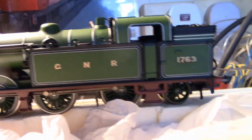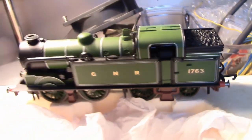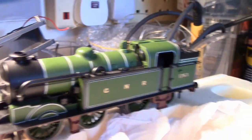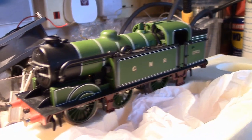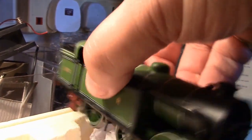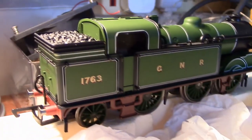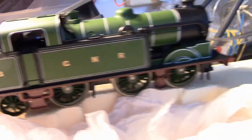And it really is a lovely little engine. I say little, it's quite chunky, but I always thought the N2 was very handsome. The Gresley tank engines, the N7s and the N2s, very nice looking engines. And as you can see, the other side, just turn it around there so you can see that side of there. Really nice, and to have it in this colour is nice as well.